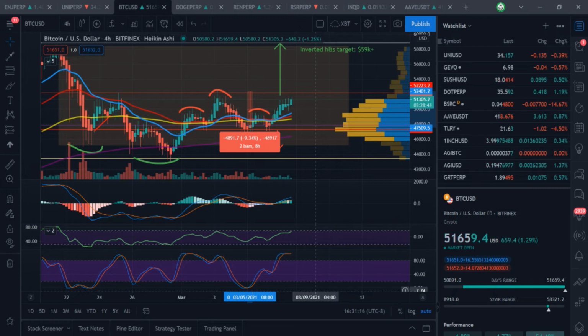Let's just say 52,200 minus 47,500. You take the 4,700 difference and subtract it from 47,500, and we end up with around 43K. That's where the bearish head and shoulders pattern would have taken us, but we got nowhere near the neckline. It was a straight bounce.